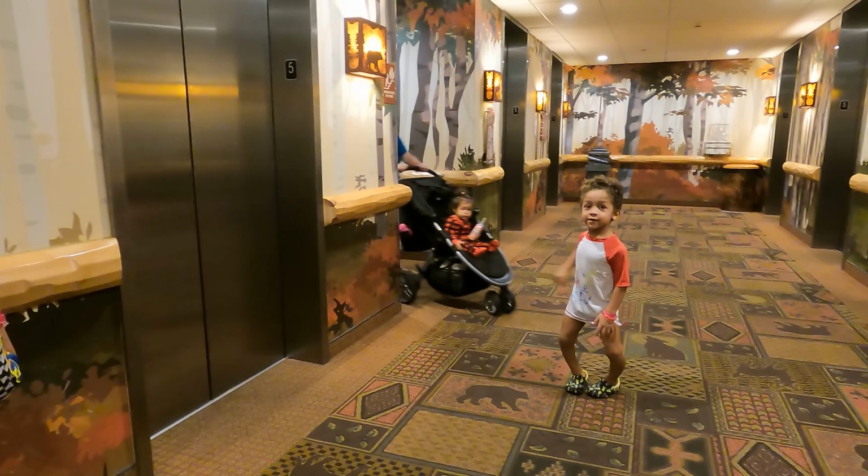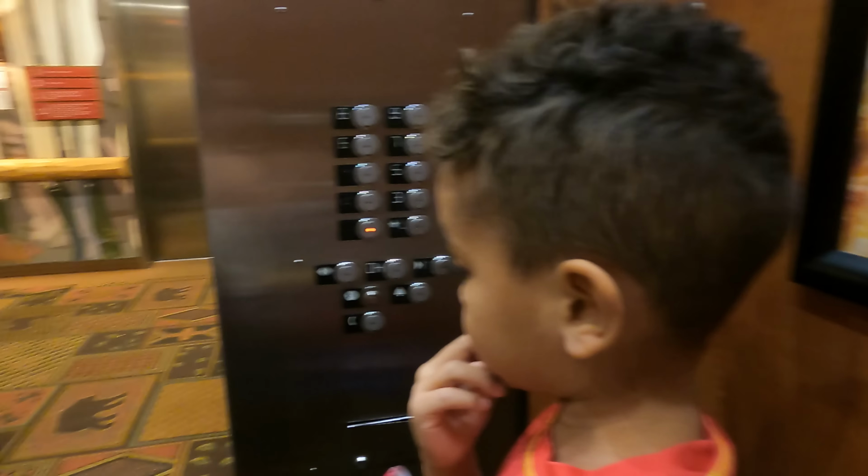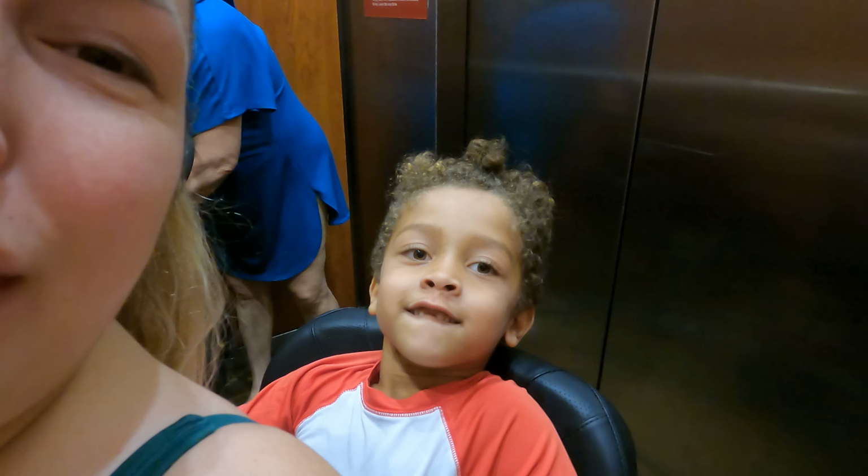Look. There she is. Nice. Wait for us. We're waiting. We're all going to fit. They just didn't let me sleep tonight. They wanted to see Jasmine so bad, especially Cairo.